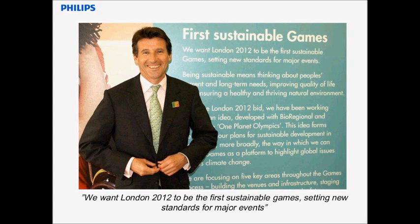The first of those was sustainability. We wanted these to be the most sustainable games that had ever been put on. But we were concerned that we didn't want the venues to become white elephants and left unused after the games. So a lot of attention was given to how the venues were constructed, how they would be used in the future after the games, and of course how we could build the whole of the Olympic infrastructure with the minimal impact on the environment in terms of carbon, production, transportation, and all those other things.